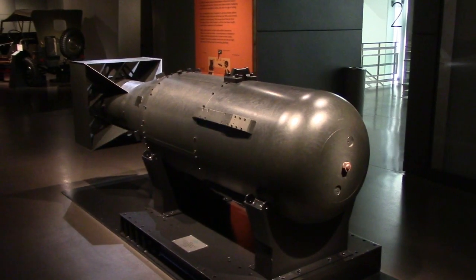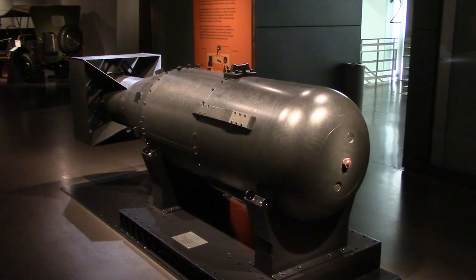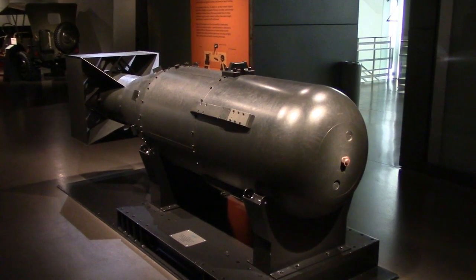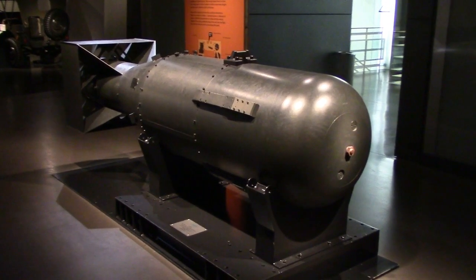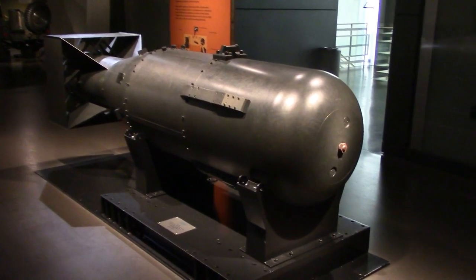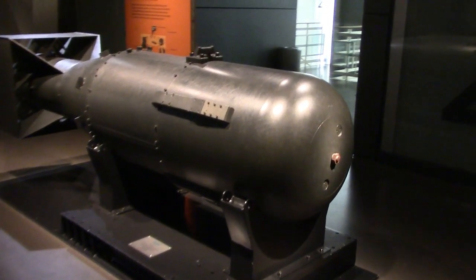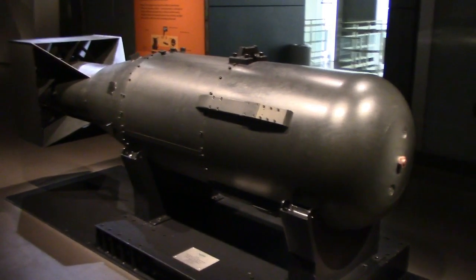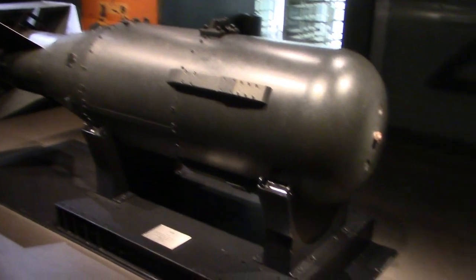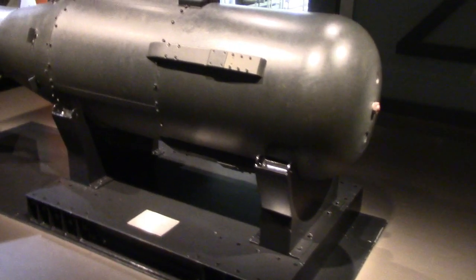So the first exhibit I've come across, which I think is worth chatting about, is this Little Boy. Now, most viewers will probably know that Little Boy was dropped on Hiroshima by Enola Gay on the 6th of August 1945. What most people aren't aware of is that there were 5 casings made to actually contain the bomb. One was obviously dropped. 3 of the others are exhibited in the United States.